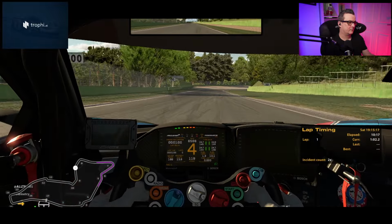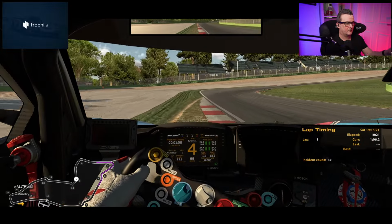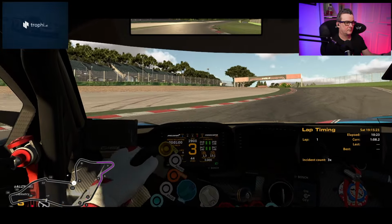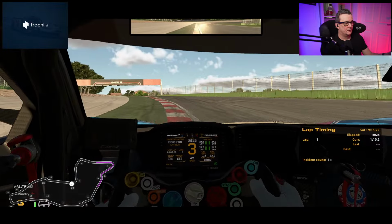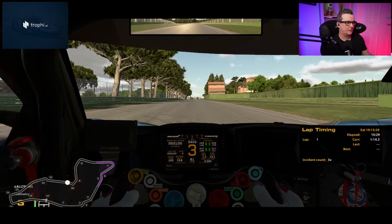You're coming up on Variante Alta Part 1, a tightening right-hander chicane. Approach from the left and prepare for a hard brake. Make sure to downshift to second gear at the apex for optimal acceleration on exit.